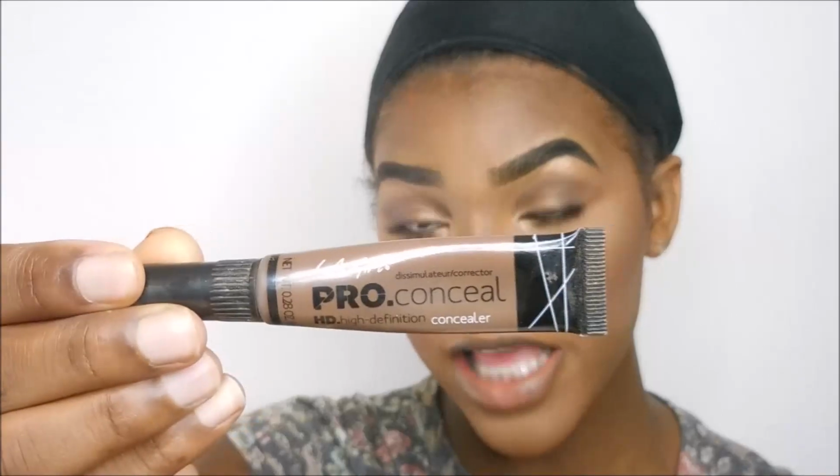Okay, so good life hack for you guys is I'm going to use this for a lip liner. This is LA Girl Pro Concealer in Mahogany. And I ran out of my NYX Cosmetics lip liner, so I'm just going to use this. It works really good. So you don't have to do this step, obviously, because if you're going to go to school, you don't want to be too extra. But I'm extra, so we're going to do this.